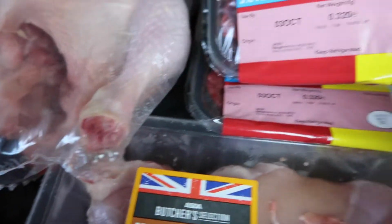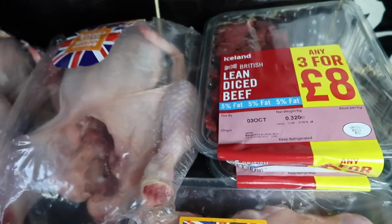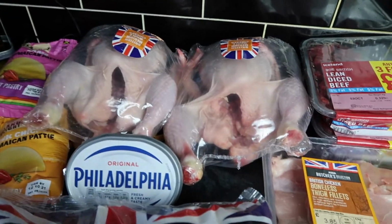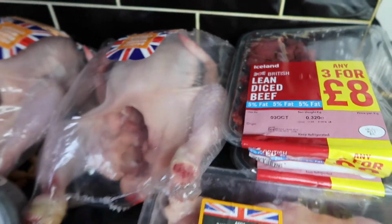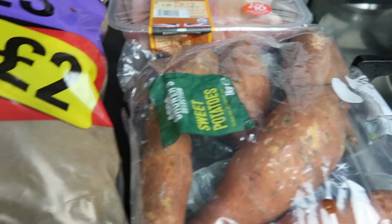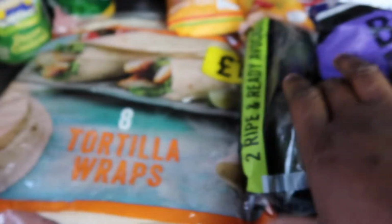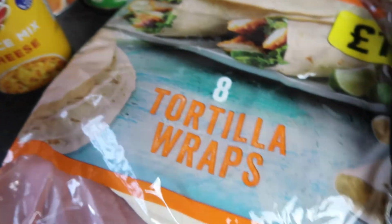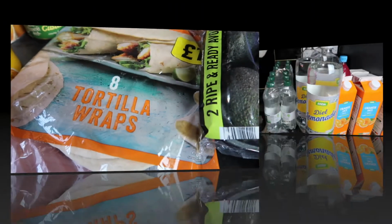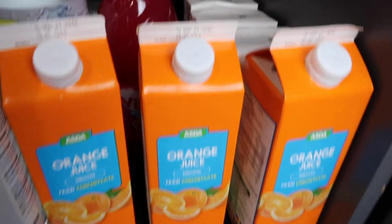We got two packs of lean diced beef. We ordered three, but only two came. We're going to do our own corned beef with that, so we're going to salt it and season it ourselves. Then there's sweet potatoes, regular potatoes, white potatoes. There's avocado, two of those. And then tortilla wraps.